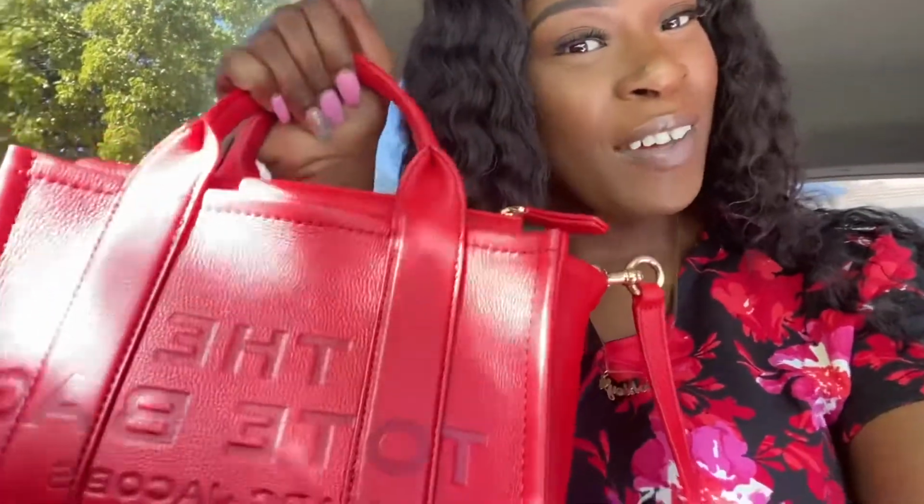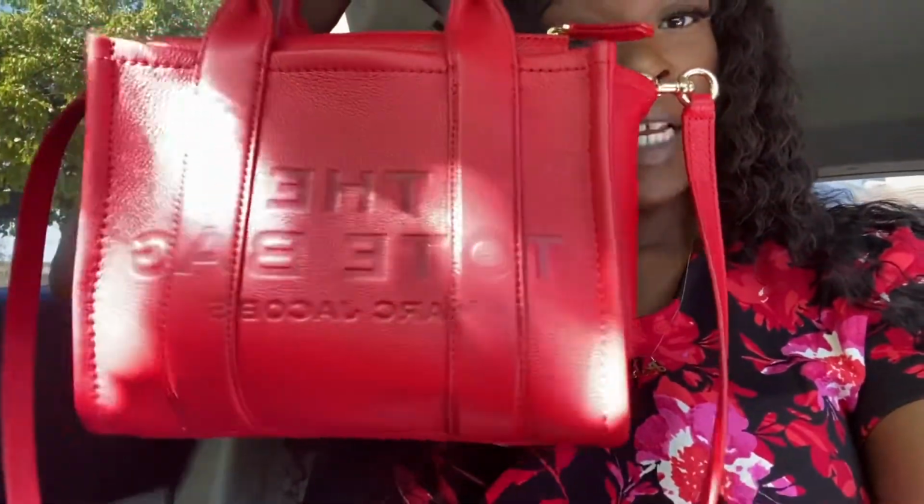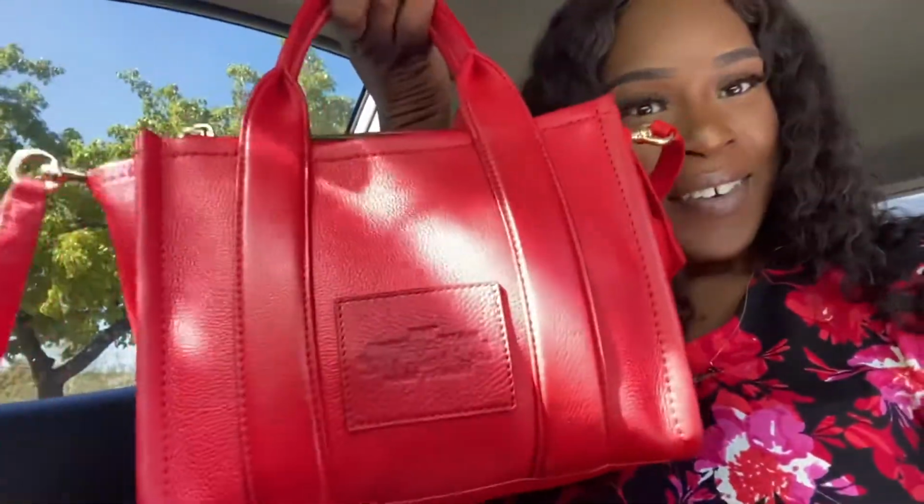I changed my bag again, and I just wanted to show you guys what fits in this bag, because I showed you the unboxing of the red leather mini tote bag from Marc Jacobs. She's so cute, right? Goes right along with my cute floral dress. I love everything with flowers on it. But let's go ahead and see what I was able to fit in this bag, and surprisingly I was able to fit quite a lot, so I'm excited to show you guys.